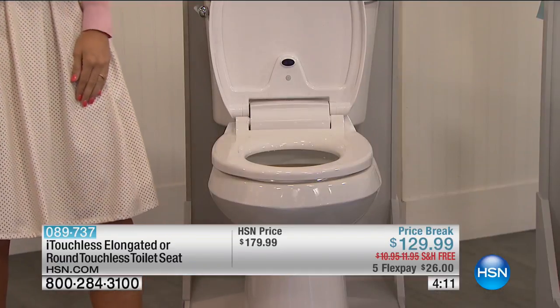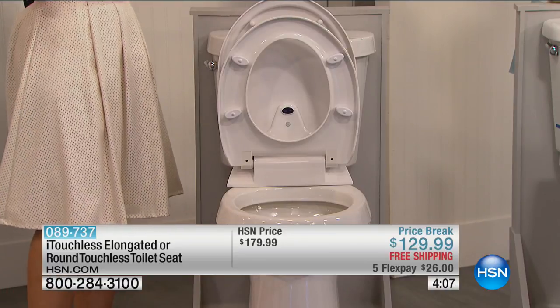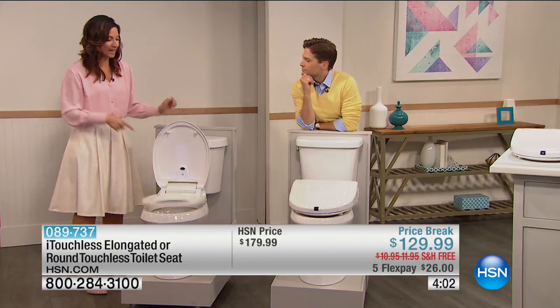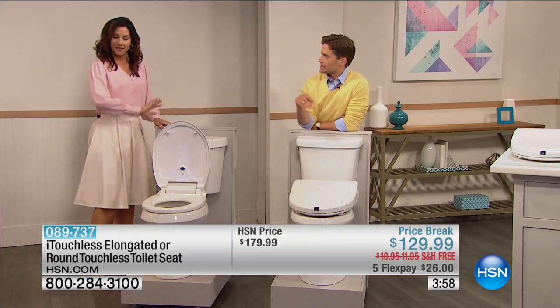You just simply walk in front of it, and if you're a man, you put your hand up there, and you're good to go, literally. And if you have only one bathroom in the house and people are using it, you put your hand down and the lid will go, the seat will go down too. But it automatically shuts after a little while.